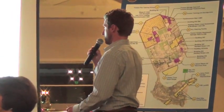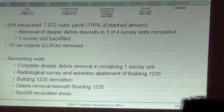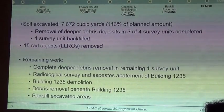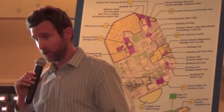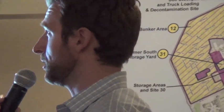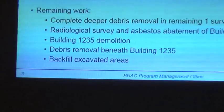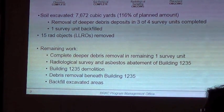Remaining work to do. One of these bullets on this timeline shows building 1235. I mentioned this before, this building needs to come down at a later date. The reason it's sequenced later on is because we actually have to backfill the surrounding area so there's not an open hole or an open excavation, so equipment can get into that area and demo that building. And of course, we're continuing to do the chemical and radiological sampling of the entire excavation at North Point. And then of course, when we're done, we backfill that excavation.